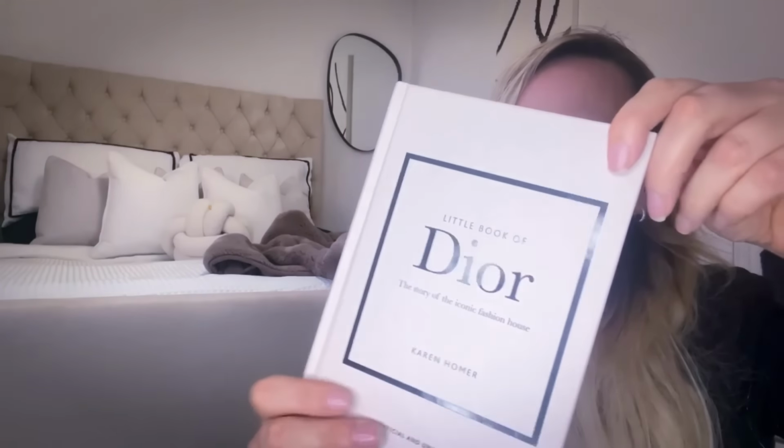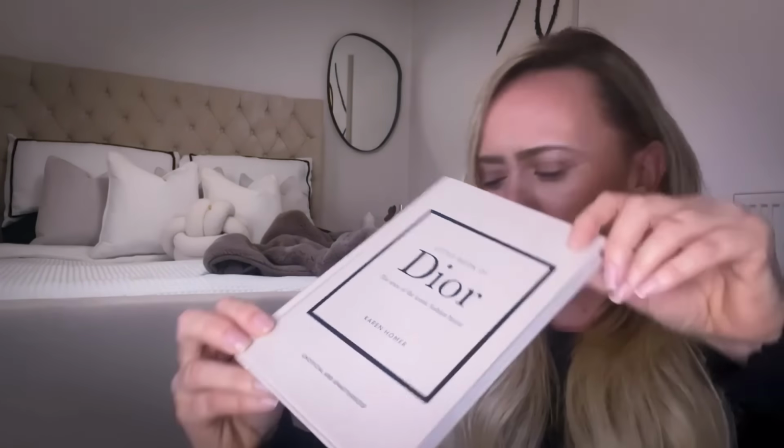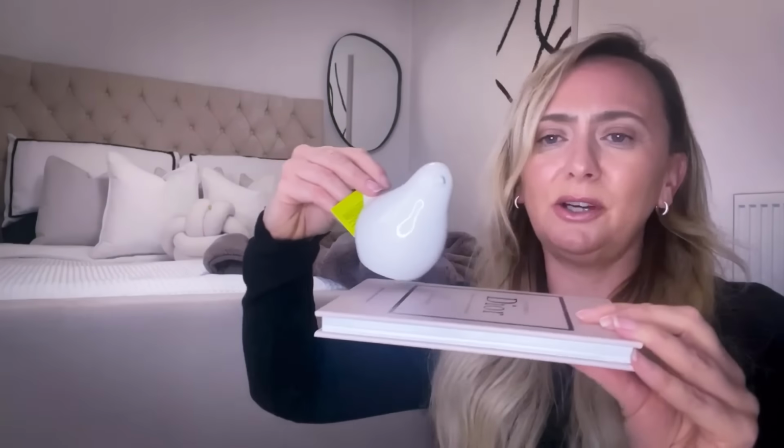I've got them on my coffee table. I've just got a new nest of tables. I've put some on there as well. So little books like this, they're not very expensive. And you can just style your home so many different ways. So that's my plan. I'm just going to style it on a little coffee table book.